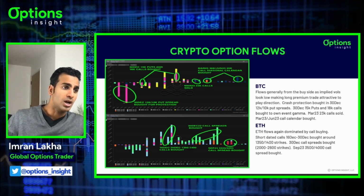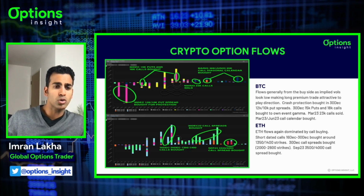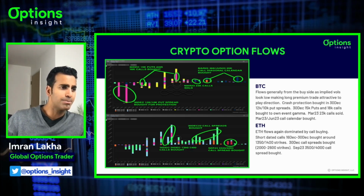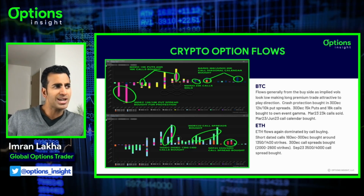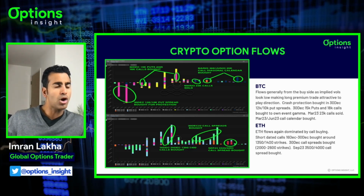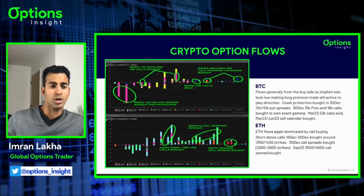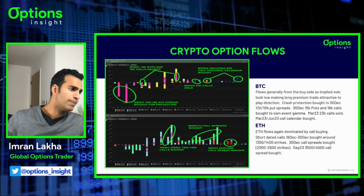And then if you look at March 23 and beyond, we saw some 23 calls getting sold, and we saw a calendar buyer, March 23, June 23 calendars. Bit of a strange calendar. Looked like they were buying the June 25K calls to sell the March 36K calls. So I don't know what the hell that type of structure, what the motivation would be behind that, but that was the trade that went up.